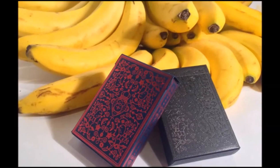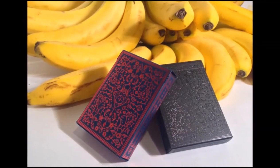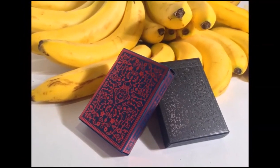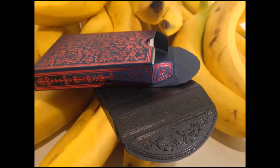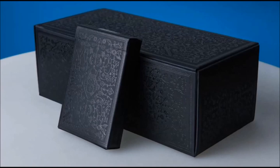The tuck cases for both editions are beautifully done. The deep red on navy and the stealthy black on black give each box a different feel, while the design ties them together. The tuck material is Theory11 thick and pretty durable. Another nice feature that the MailChimp team provided is a matching brick box utilizing the same colors and an enhanced design over a larger area. It's the perfect way to display and protect your MailChimp collection.